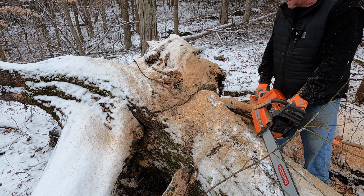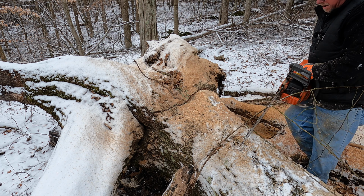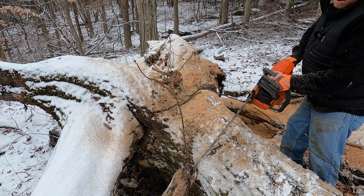Will come out a few inches here. They come out here 16 inches. See what we do. This thing's gotta go.